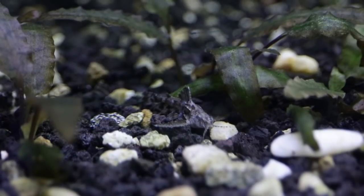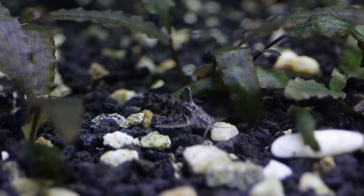Now these are no doubt one of the smallest species of catfish available in the aquarium hobby. Once again, this guy is only about 1 inch and he is full grown. So that makes them great for smaller aquariums. I could imagine putting these guys in a 5 gallon aquarium, 10 gallon, just all those small aquariums. If you're looking for a bottom feeding fish, this is definitely a great option.